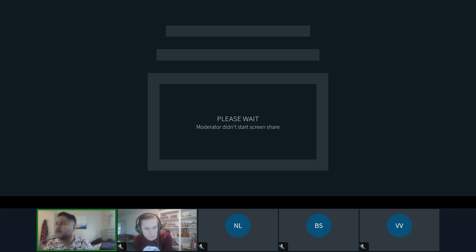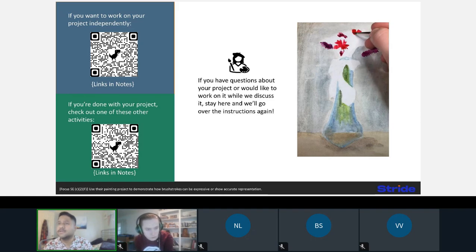Let me stop the share and we'll go back to my playlist here. All right, we do have a little bit of time, so I'm going to do a quick demo on how to shade an orange in the realism style. Realism, not pop or expressionist or impressionism or post-impressionism, because that's pretty easy to do. In realism style, you do have to blend colors and use those natural earth neutral colors that I was talking about, which are white, black, browns, and grays.